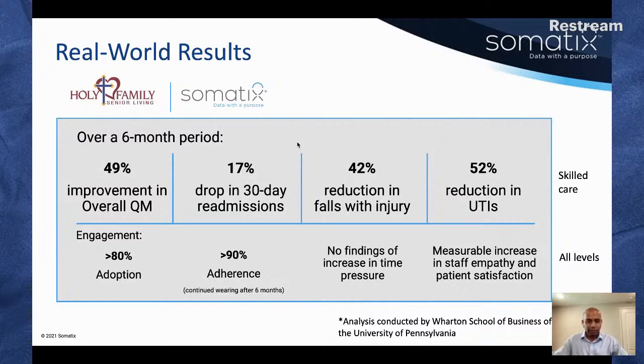So he and his team did the analysis of all of the data that was collected at Holy Family Senior Living, and this is something that we are now looking to get published in a peer-reviewed journal as well. This is the high-level data that shows about a 49% improvement in the overall quality metrics.